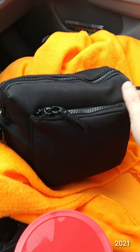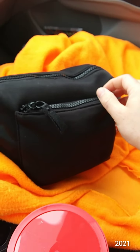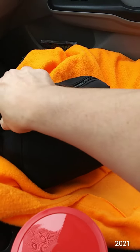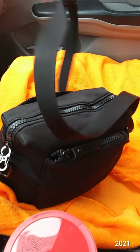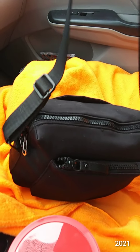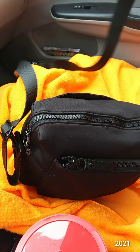I'm not spending 50, 60, 70, 80 bucks, whatever, 100 bucks for a bag that's going to do 99% of what I need it to do. Well, actually, it does all that I need it to do. So, just a quick tour. It does have this strap, but it's not detachable. Not a biggie. It is adjustable. It's medium thickness.